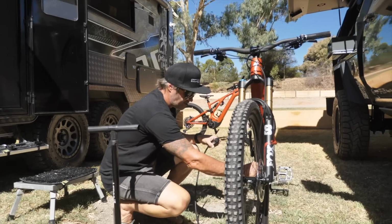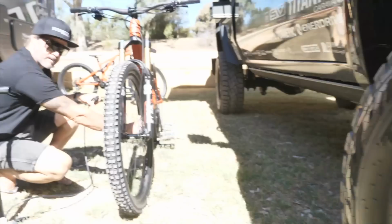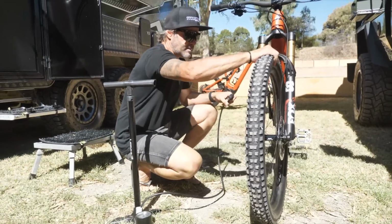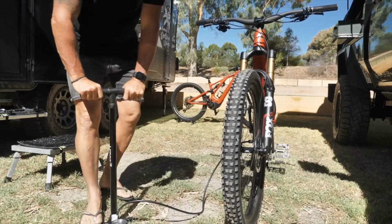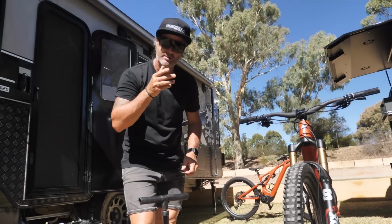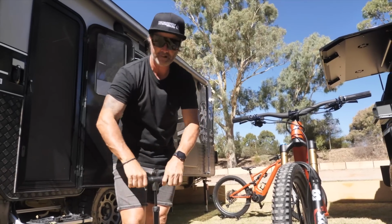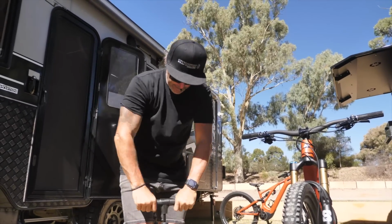Tyre pressures are as important on the bike as they are on this, right? 100% they are. We can afford to run a little bit less on the bikes because we've got assistance. But generally I'll run about 20 with you, about 26, 27 in the rear, and about 25 in the front, especially since we've got dry conditions.